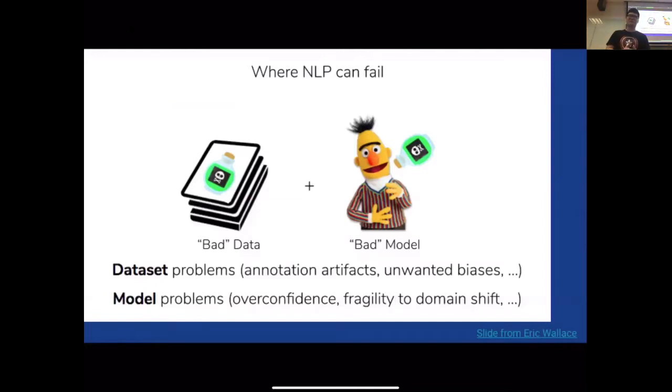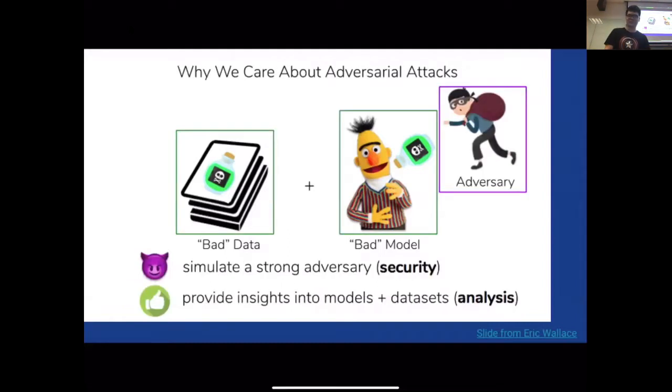So the reasons why NLP models can fail under adversarial attacks are twofold. One is that the dataset itself has some problems. Like just now, he talked about annotation artifacts. Some words send a very strong signal to the model, so once the model sees the word, it doesn't need to understand the meaning; it directly knows the answer. The other problem can be the model itself. We will see a few examples. Some motivation for why we care about it.